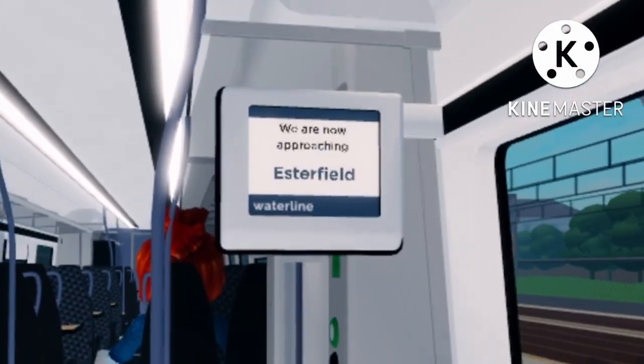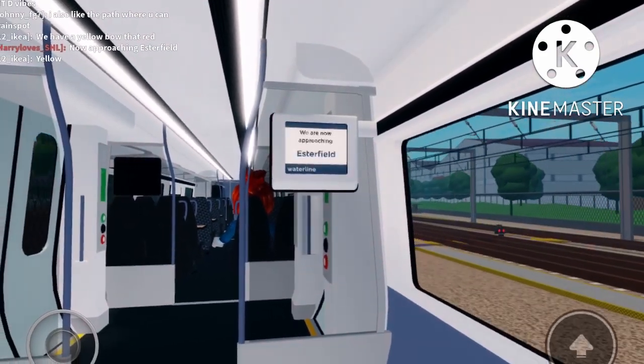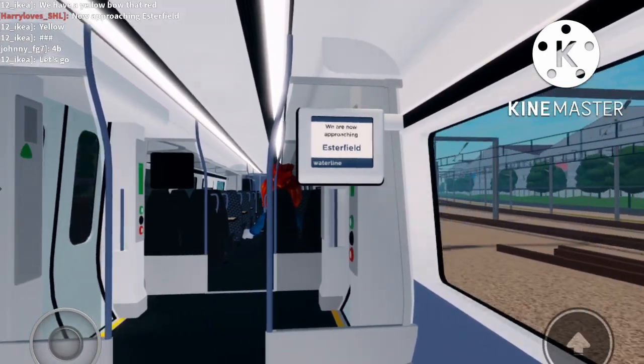We will shortly be arriving at Esterfield. Please mind the gap between the train and the platform. This train terminates here. All change, please.